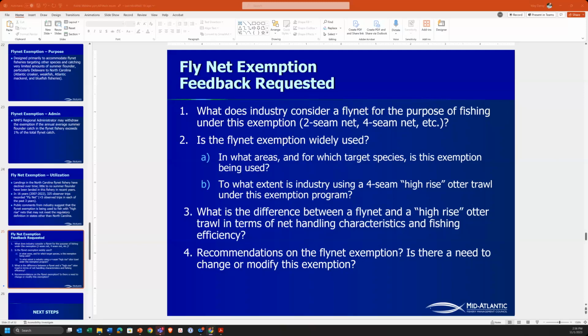Thanks, Emerson. Any other thoughts or comments? Questions about the fly net exemption? So I'm hearing a different definition of fly net is probably needed to keep the exemption. Anyone else?